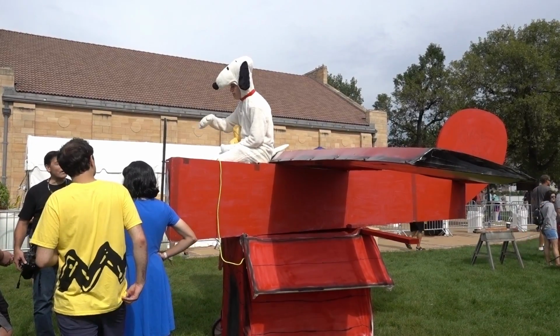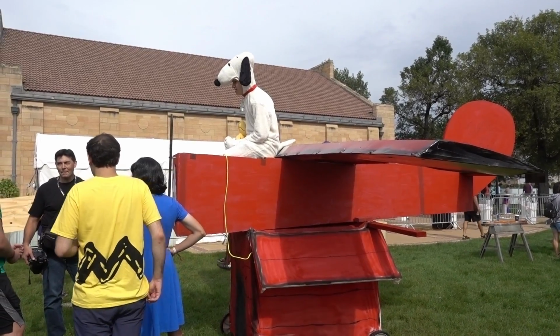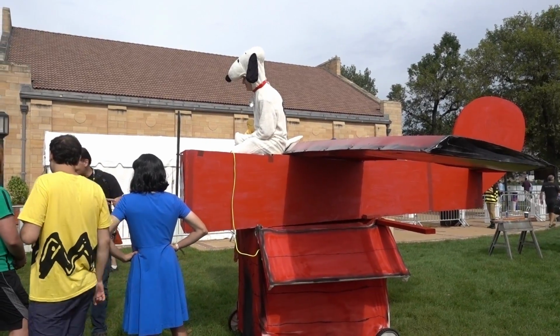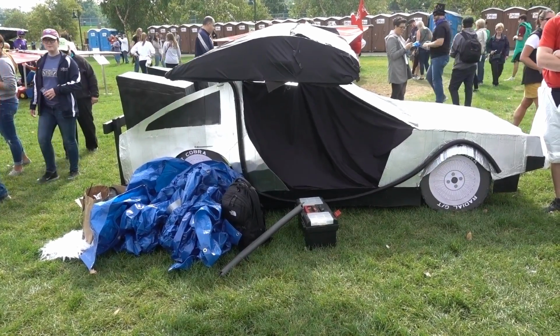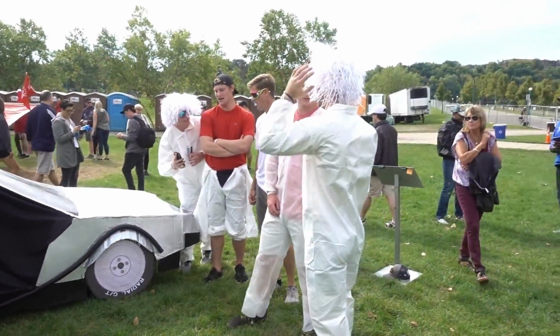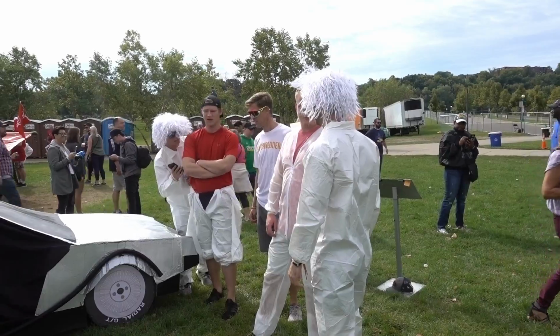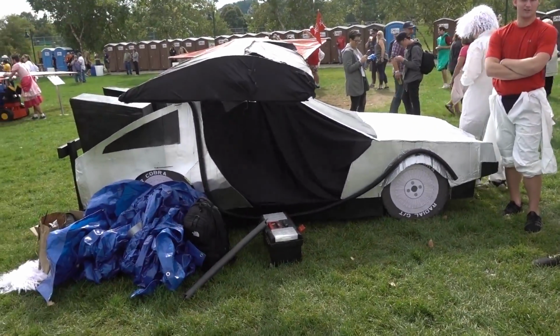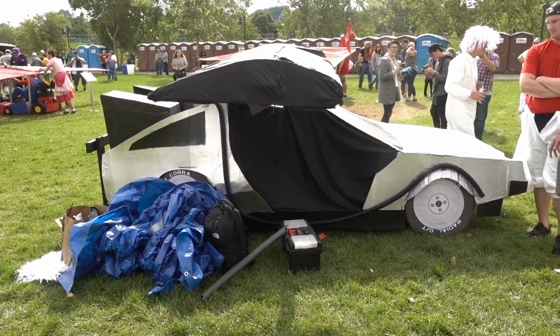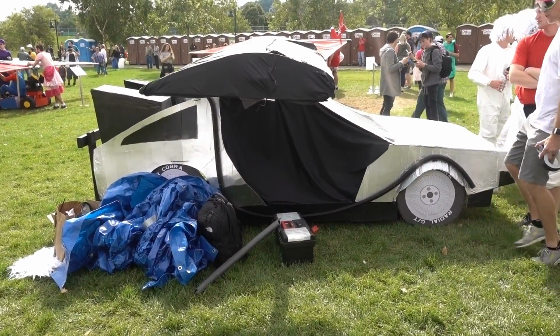I love running into the Peanuts characters all over St. Paul, so this one is nothing but awesome as far as I'm concerned. Great Scott! We have the DeLorean from Back to the Future! And we have at least a couple of docs on site to keep control over everything. We'll see how far this thing flies. Hopefully it won't leave our space-time continuum.